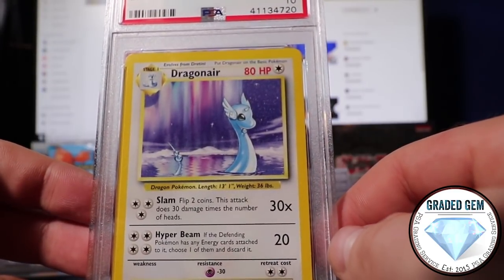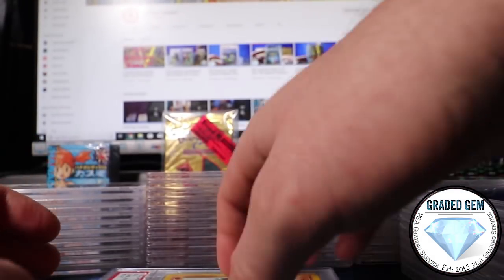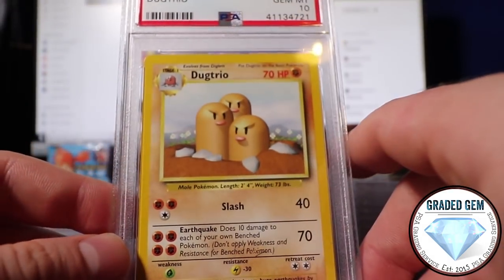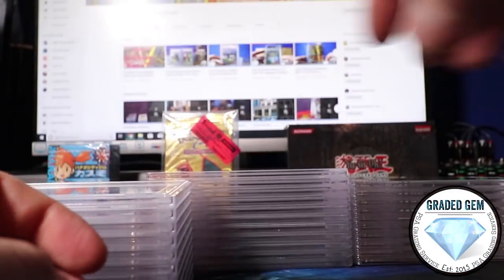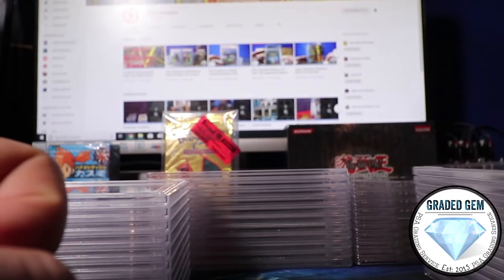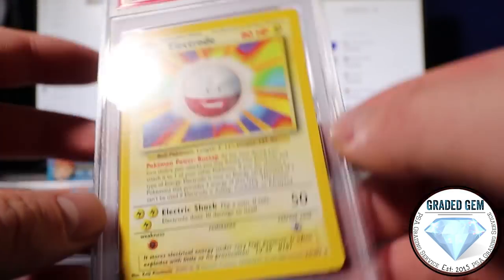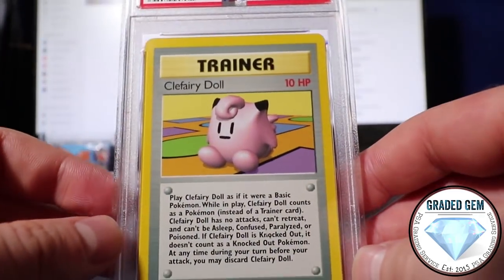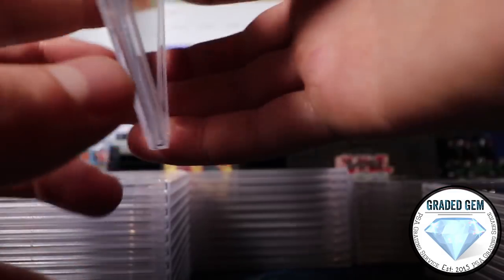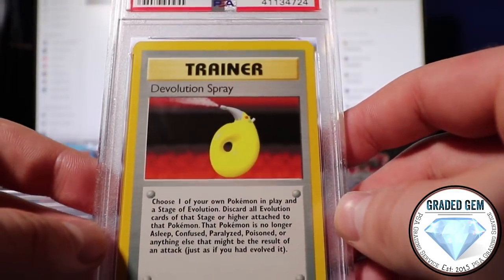However, Gem Mint 10 on the Dragonair. Very popular card. Very cute. Dugtrio, Gem Mint 10 also. Let's move them to the side. Then the Electrode, Gem Mint 10. Clefairy Doll, these are all from the 2000 UK base print. Devolution Spray, Gem Mint 10.